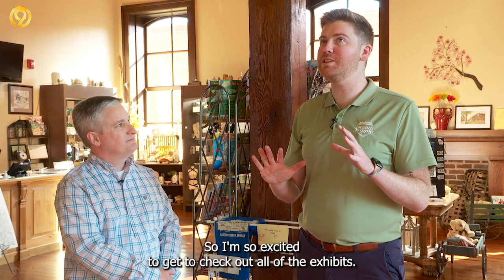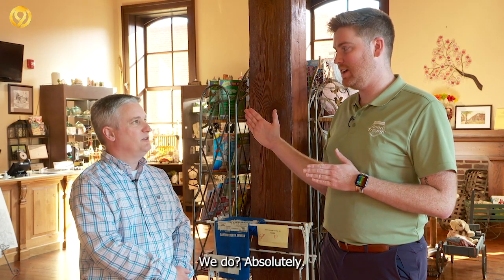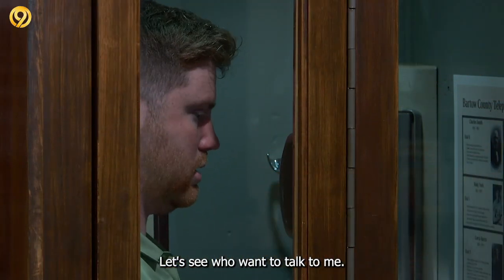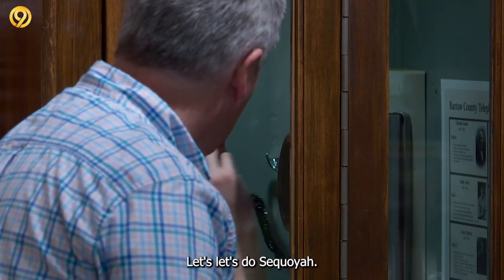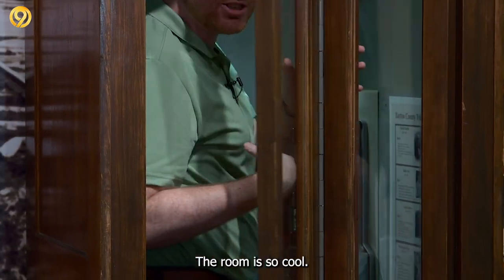How cool. So I'm so excited to get to check out all of the exhibits. I hear we have a hands-on exhibit right behind us. We do, absolutely. Let's go check it out. Let's go do it. Let's go. Let's see, who do I want to talk to? Ooh, let's do Sequoia. Hey Josh, come on out. Okay. Trey, this room is so cool.